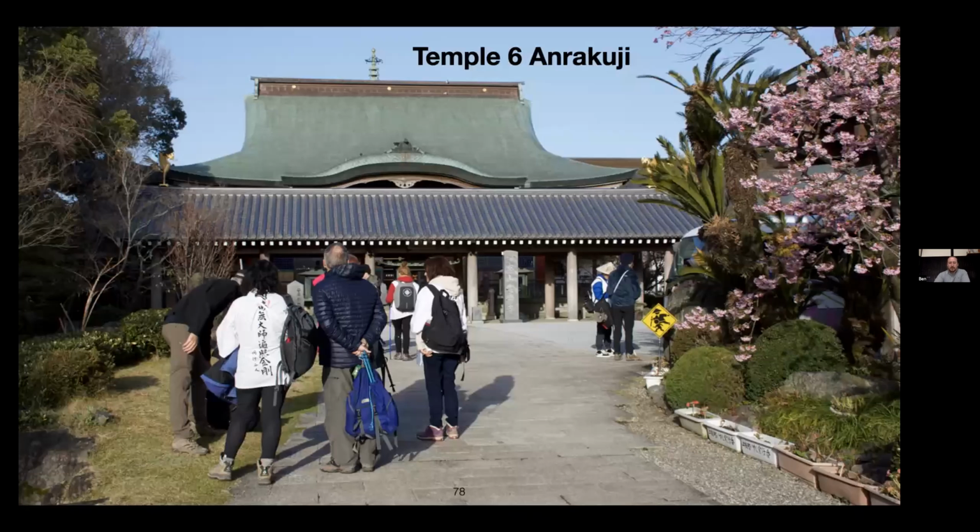6, Anrakuji. So again, at each of these temples, you may, if you like, choose to participate in the recitation and the candle lighting, but it's not expected at all to do so. Usually half of the participants take part and the other half spend a little bit more time wandering around, taking things in.